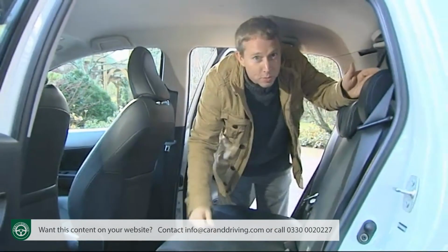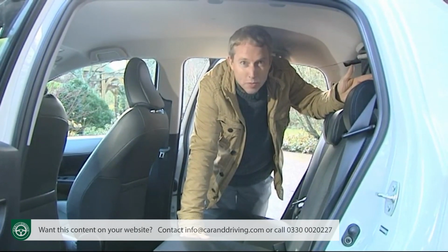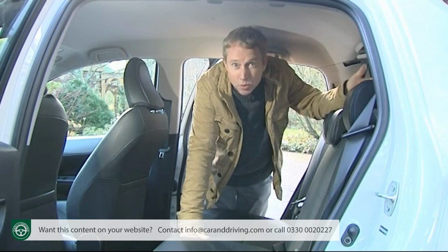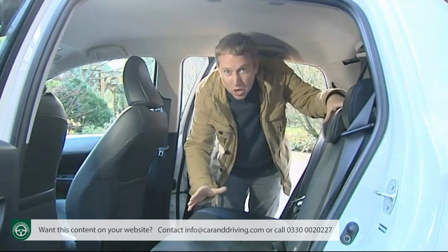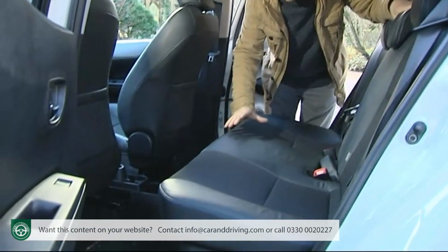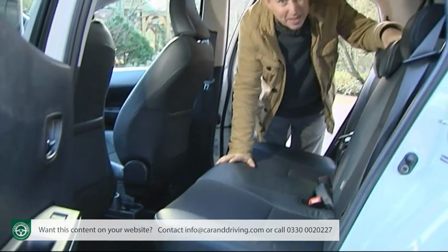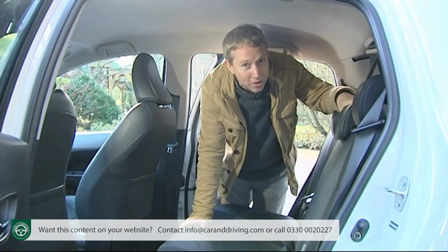Now, it would be reasonable to expect the usually rather bulky 144-volt nickel metal hydride battery pack necessary for hybrid motoring to impinge upon interior space. It doesn't. That's because the battery pack sits snugly alongside the fuel tank under the rear bench here, which incidentally is why the bench doesn't recline and slide back and forth as it would in a conventional Yaris.